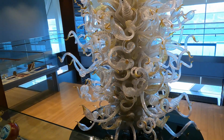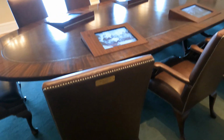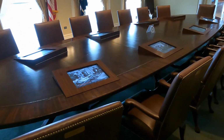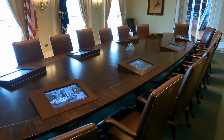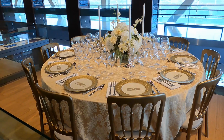Unique to the Clinton Museum is a reproduction of the cabinet room as it was during the Clinton presidency. I've never seen another presidential museum with one. Each chair has a nameplate of the cabinet member who sat there. There's also a reproduction of the dinner table set as would have been set for a state dinner.